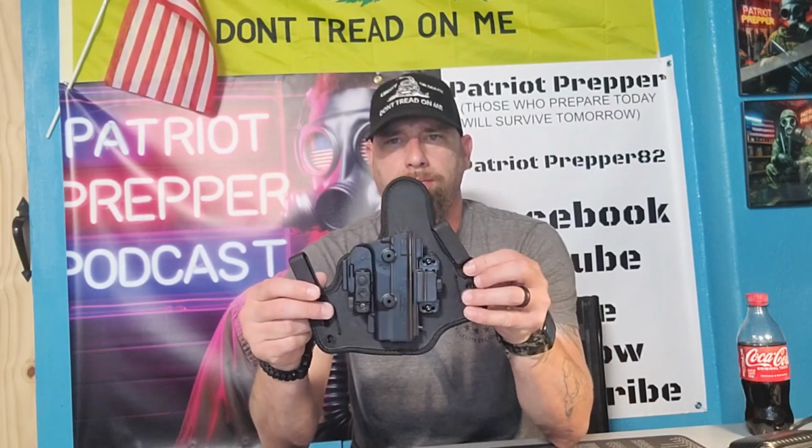And then we got our holsters, right? So this is Alien Gear inside waistband. These are Safariland outside the waistband. And then we got our gun belts, right?